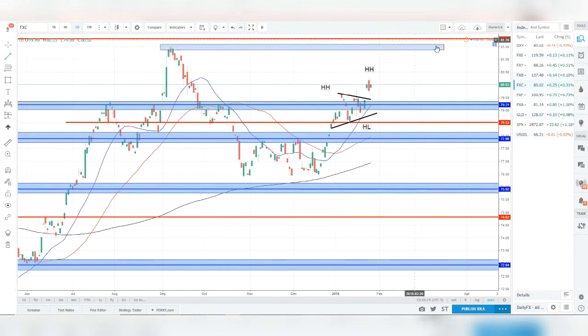That being said, we could have some fundamental news that shifts this outlook, and we could have the CAD tank back lower, reverse, but price action is telling us 81.50 is the next major target that we can expect price to move to.